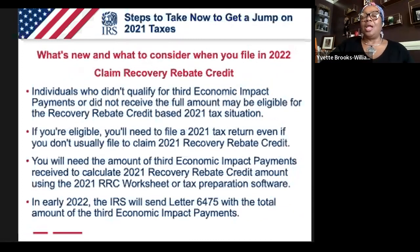Individuals who didn't qualify for that third economic impact payment or did not receive the full amount may be eligible for the recovery rebate credit based on their 2021 tax situation. Now, the fastest way for you to get your tax refund that will include your recovery rebate credit is by filing electronically and choosing direct deposit.